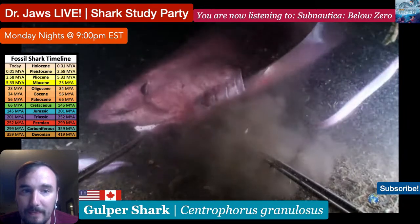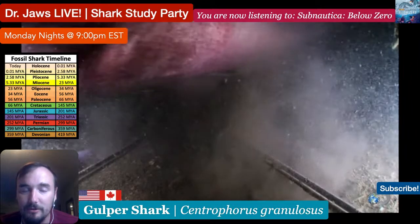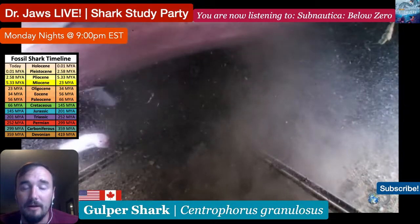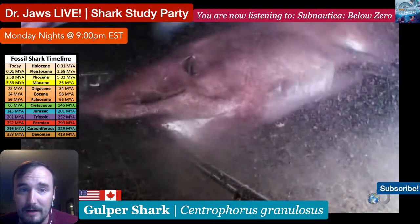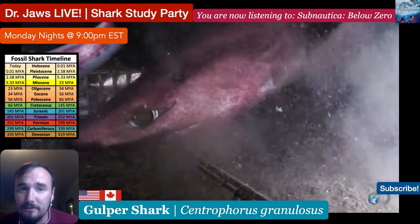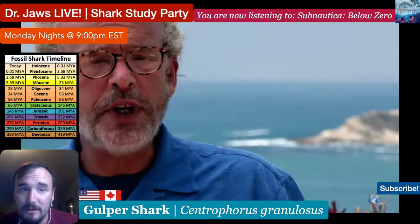I can't tell exactly what species this is, because there's actually multiple Gulper Shark species. But what's an even bigger kicker is that Gulper Sharks have been revised. I mentioned at the very beginning, have been revised, where originally... Oh, nope. Want to look at the shark, not the guy. Sorry.